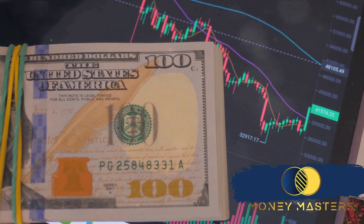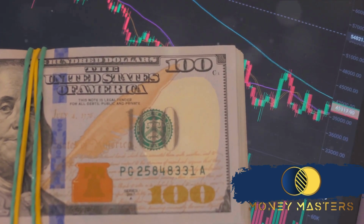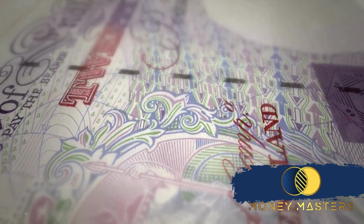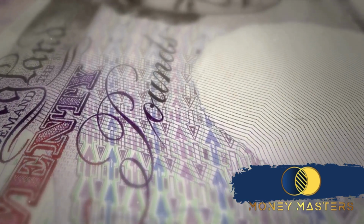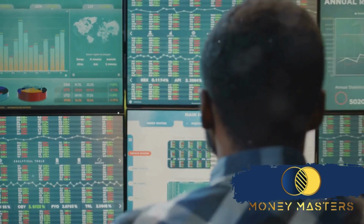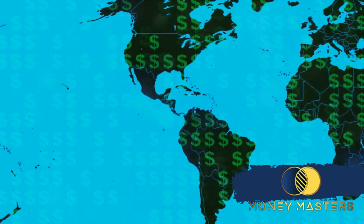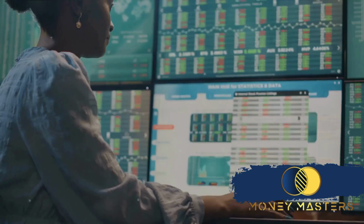Another commonly traded pair is the GBP-USD, where the British pound is the base currency and the US dollar is the quote currency. If you think the pound's value will decrease against the dollar, you would sell the GBP-USD pair. If the exchange rate drops, you could buy back the pair at a lower price, again making a profit from the difference. It's important to note that exchange rates are influenced by a multitude of factors, including economic indicators, geopolitical events, and market sentiment. So, staying informed is crucial for successful Forex trading.